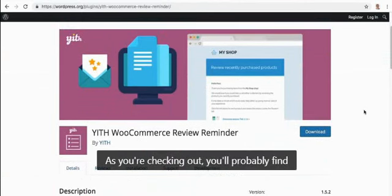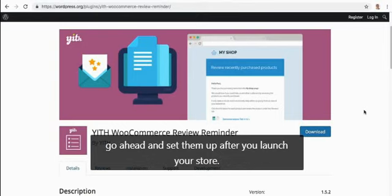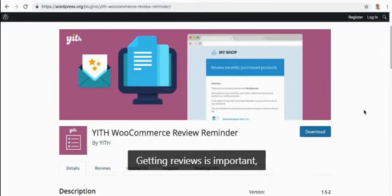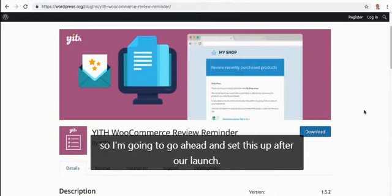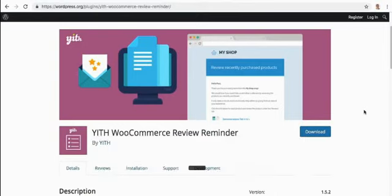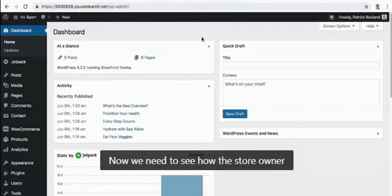As you're checking out, you'll probably find a few problem areas, like I did, with reviews, with email opt-in, and a few other things. Make a note of these, and unless they're critical, go ahead and set them up after you launch your store. Getting reviews is important, but not as important as launching your store. So I'm going to go ahead and set this up after I launch. We've made sure everything works from the customer's point of view.